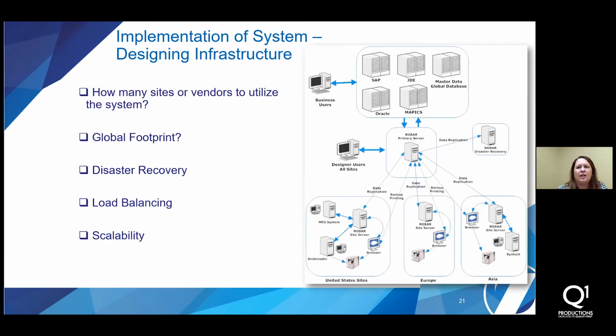So next, you went through all that planning, you have your team members aligned, you're gonna start designing infrastructure. So this is in the IT world. You have to think about how many sites or vendors are going to utilize your system. What's your global footprint going to look like? Disaster recovery, you always need to prepare in case something was to happen. Your load balancing, because the last thing you want is team members saying that your system's being very slow and it's going to start impacting production. You don't want them affecting their numbers. And then scalability, again, it always goes back to scalability if you're doing mergers and acquisitions.